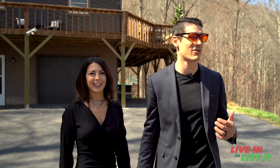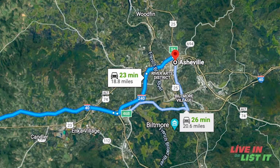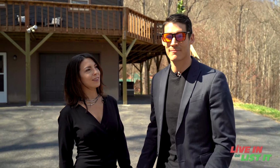This house is in a little town called Canton, North Carolina. It's about 30 minutes outside of Asheville. Rachel lived in Asheville for 8 years. We met and dated in Asheville, so this place has a really special place in our hearts, and we're 30 minutes away, so it's a really great place to get out of the city. So let's go check it out.